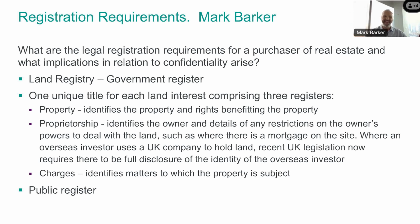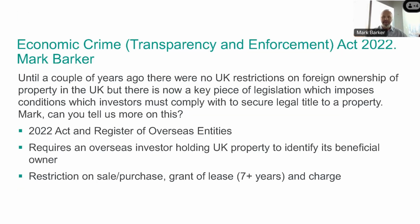There's also the charges register. Just in terms of that register, that just identifies the matters to which the property is subject. Things like rights of way, which affect the property, things like restrictive covenants, which may impact on use or development. And then finally, just in terms of the Land Registry, just to make it clear that it is a public register. So in terms of confidentiality, it is available for all to see, and therefore there is complete transparency around land ownership in the UK.